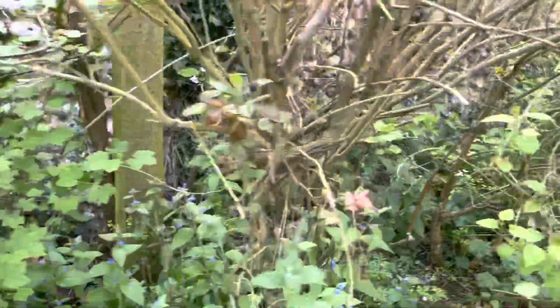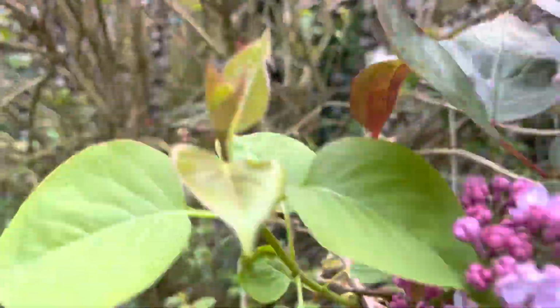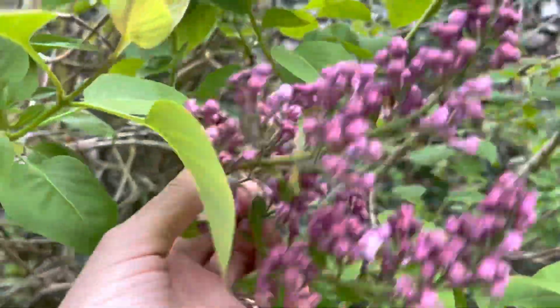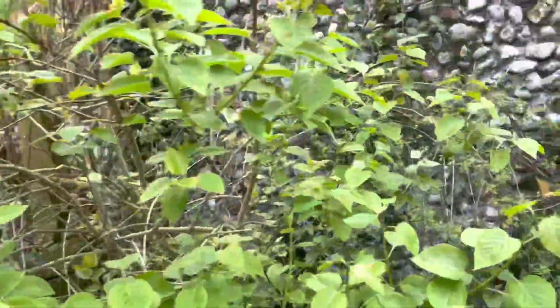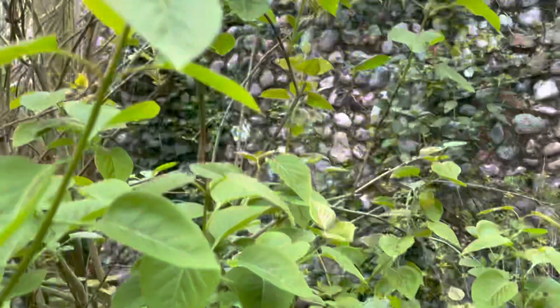Let's just see what's down here. Oh my goodness, look at the lilac. Oh, it's not actually doing particularly well. It's overwhelmed by this enormous buddleia here next to it, which we need to cut back. So I think that's one of the jobs we need to do, probably over the next week, is cut that buddleia hard back, so that the lilac can get some light, because actually it's beautiful.